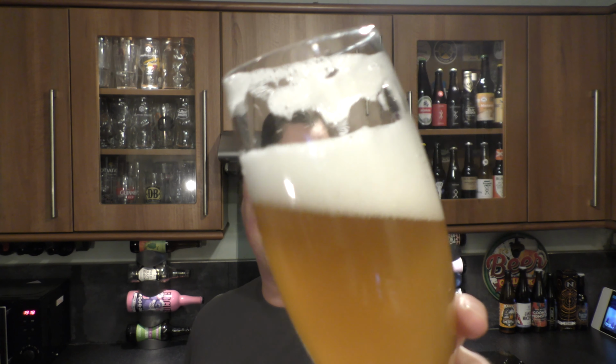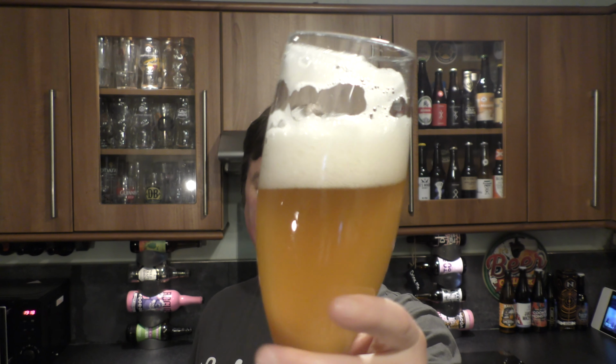It's a cracking pint though. It's a really good pint. Lovely lacing on the glass. Nice sweetness to the bitterness. It's quite nicely balanced. I like the peppery spice on the back end. The bitterness is very nice.